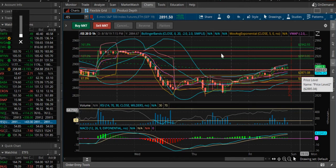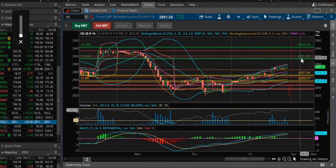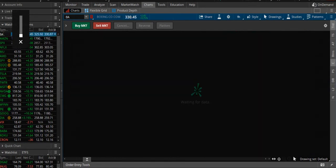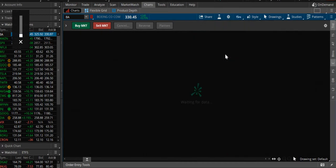I'm going to see if these key levels will be holding and see if we can get a reversal or a confirmation of a continuation up to the 29.13 level. As for stocks that I am watching for this week, you guys know my go-to right here, Boeing.